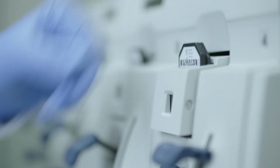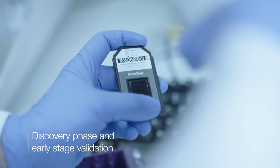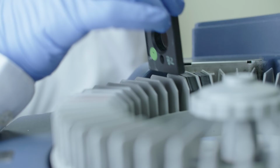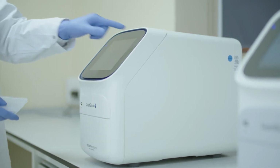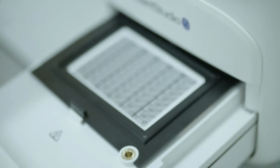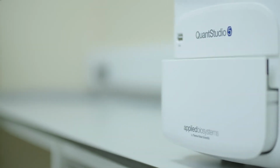We generally use CLARIMS within our discovery phase and early stage validation because it's an excellent technology for use with degraded RNA samples. In later stages of our projects, we move on to technologies such as qPCR. We have a phase 3 clinical trial ongoing using the TaqMan low density array, for example, in a different tumour type.